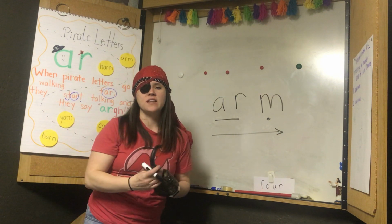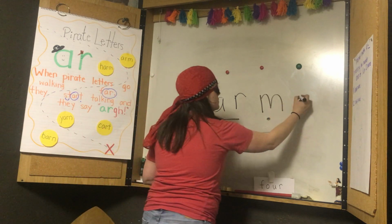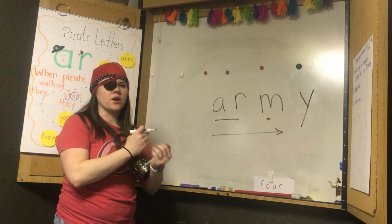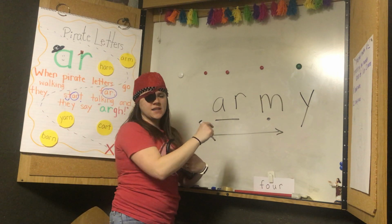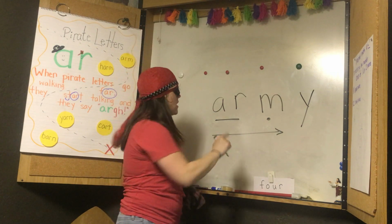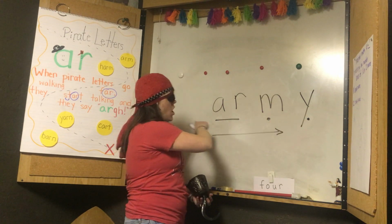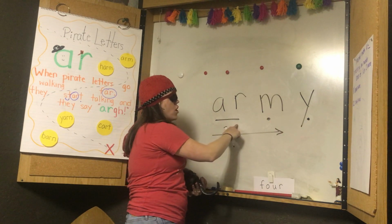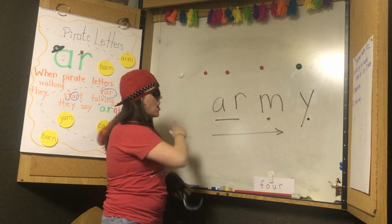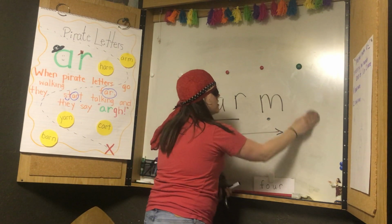Something that we did last week, right? That bandit letter Y. If I make it like this, what word does it become? Now it's a two-syllable word. And when Y is at the end of a two-syllable word, it steals what letter sound? It steals the long E sound. Now this says army. We know Y at the end of a two-syllable word says E. Army is not one of our spelling words. I just wanted to show you guys that.